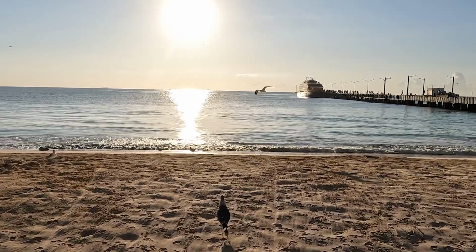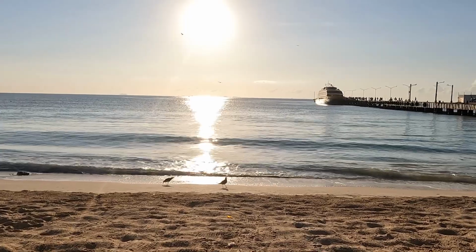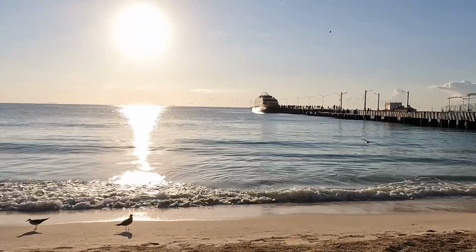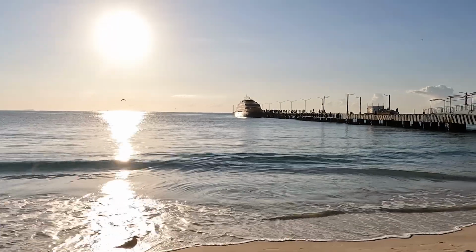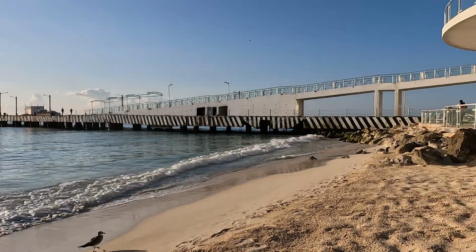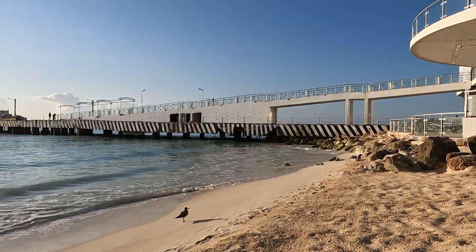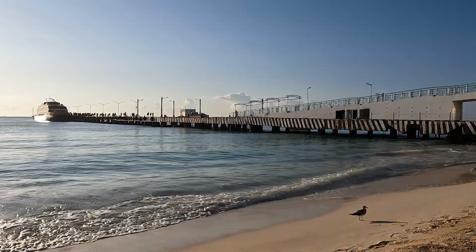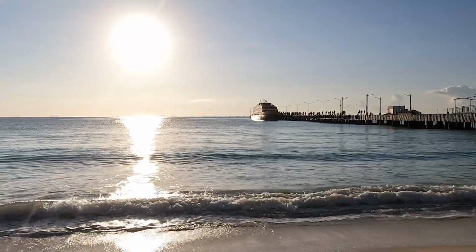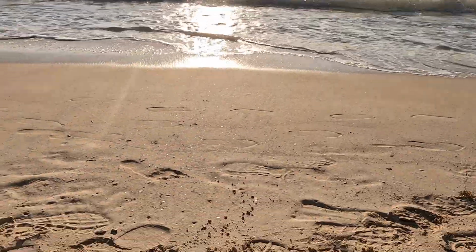And there is the dock. I'm just going to show you the top side of this dock here. That top section is where people come down that ramp to get on the ferry, and that bottom section is for people that are getting off. It just goes straight out. So if you're ever getting on the ferry, you're going to be coming down from the top.